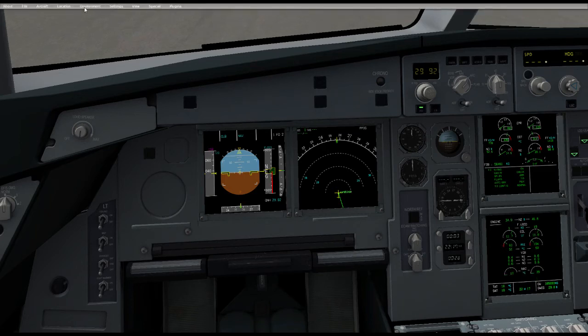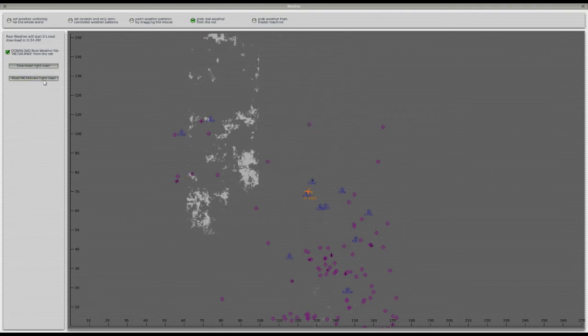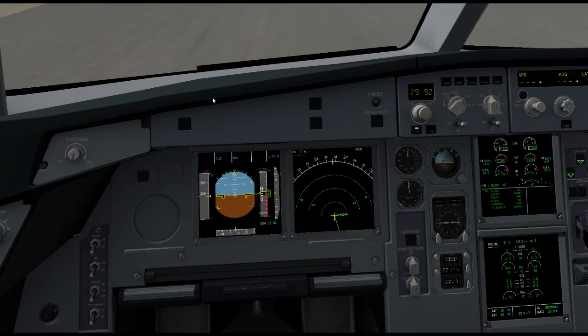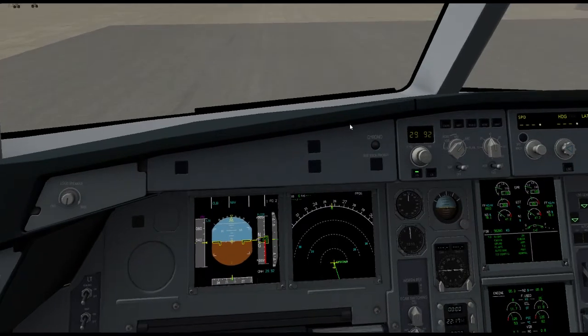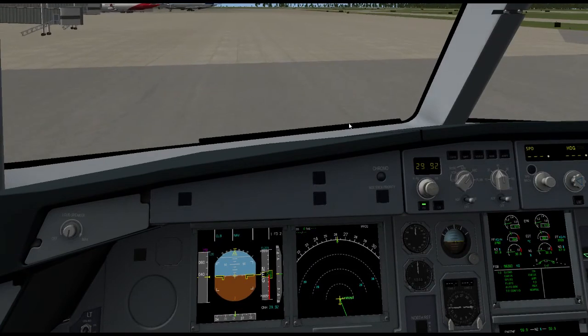Also, I'll just do a quick QNH check. I'm not sure if this will show up for you guys. Okay, I'm just going to release. I can't get the metar, but to be honest, that's about right for the altitude. Whoa, that's a bit fast. Okay, so we're just going to turn ourselves around.